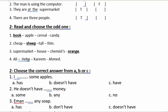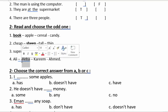Ali, Hiba, Kareem, and Ahmed. As you can see, Ahmed, Kareem, and Ali are boys. So the different word is, excellent, you are Hiba.